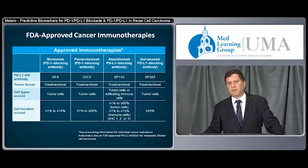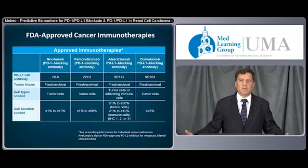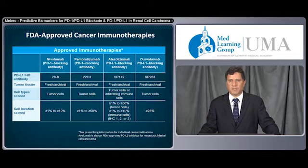These companies have developed their antibodies and automated the detection and how you quantitate the number of cells. You have here several antibodies: 28A8, 22C3, SP142, and SP263. And importantly, since these compounds are being developed in the same period of time, it has become very important to be able to compare the results with the different antibodies.